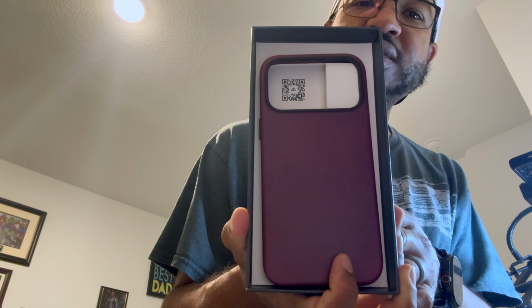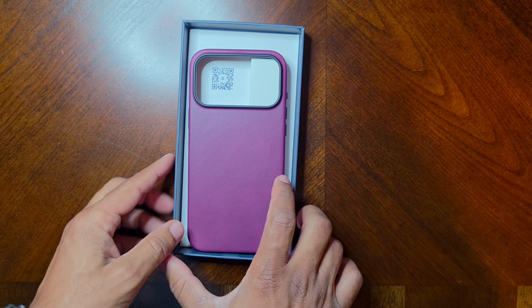So here's a different view of that case right there. So it's different lighting, right? It's not so much direct lighting. But you guys can see the color of the case right there. You gotta tell me what y'all think. This is looking really sharp, okay?